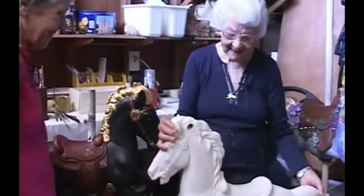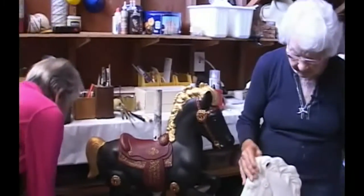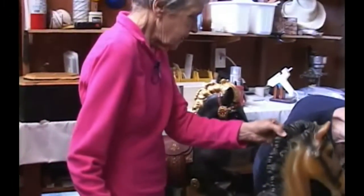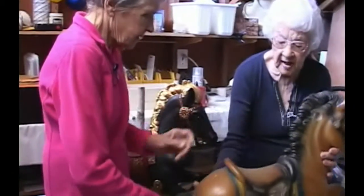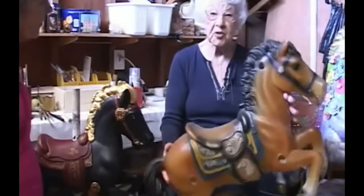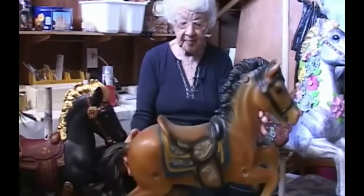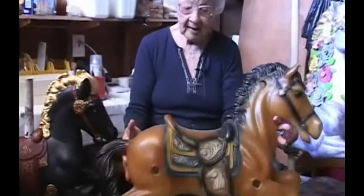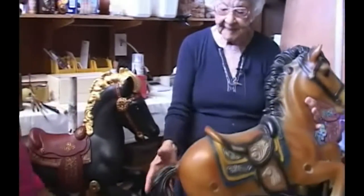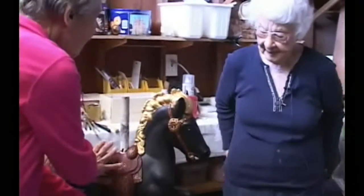Oh, okay. And then we have this little brown horse here. This horse belonged to a neighbor's child and was ridden. It was on one of those spring boards. And when they're through with them, they bring them to me to be painted. And then they turn out looking like this. Wow. So this is the ugly duckling, and this is the swan.